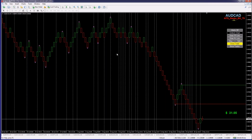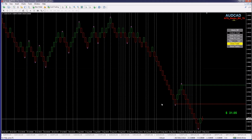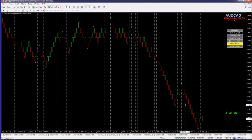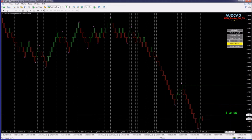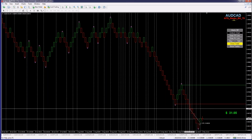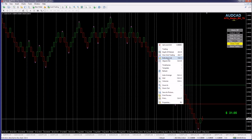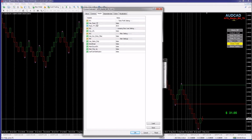These fractals here, they don't repaint once they get painted, once they confirm. But again, you can see here with the 20 pip Rinko bars, this trade here, I'm in and out, but picked up 31 pips. Got in here, and it actually got out because of when the basket closed. Let's look inside the indicator. Yeah, I have my take profit turned off and my jumping stop loss.